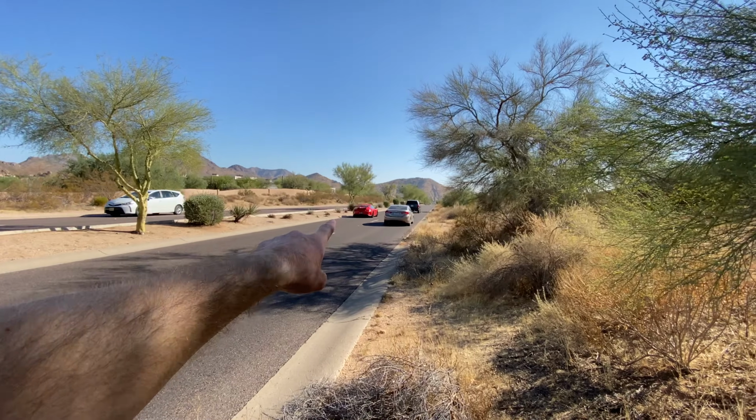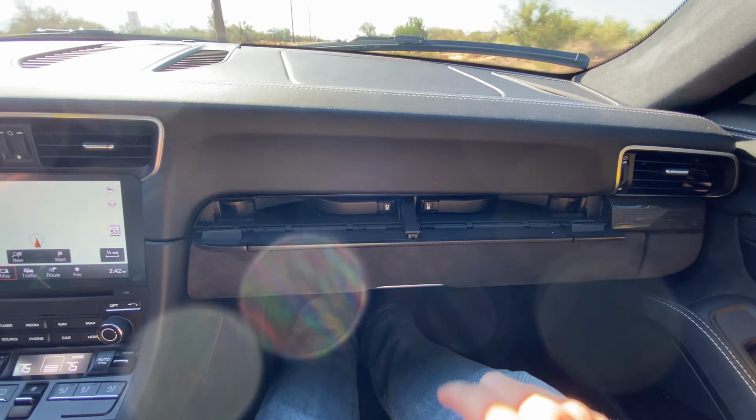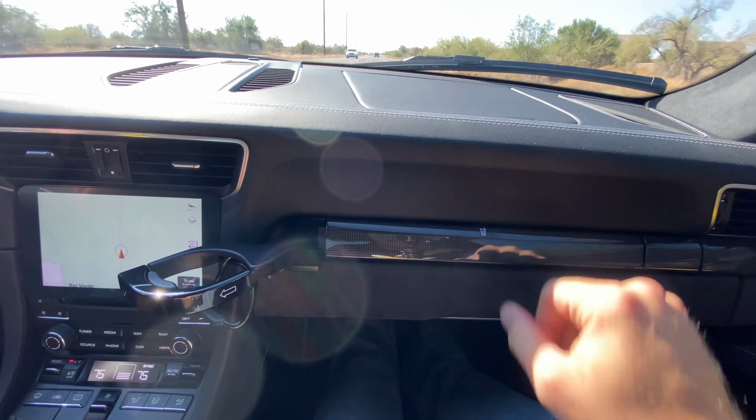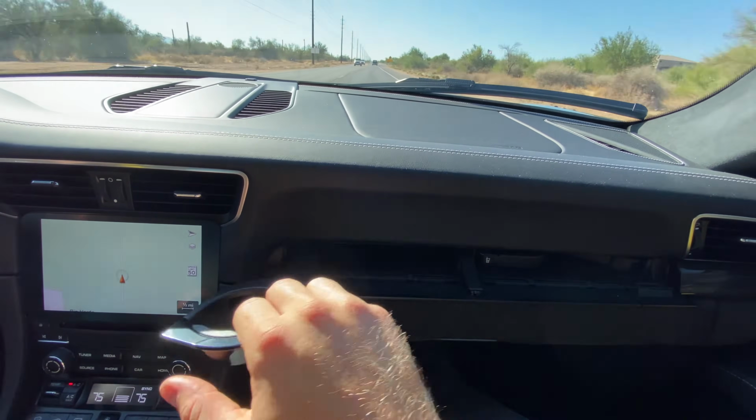Oh, look, a regular GT3. Ha, I bet he feels bad. Probably not though. Speaking of over-engineered, the cup holder feature is very fancy. So do that and then close it. Look at that. That is a Doug DeMuro level feature right there. And then put it away.